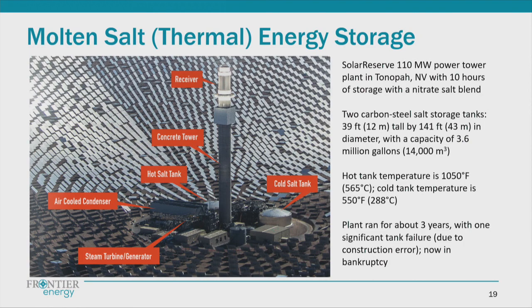I'm going to move, just to make sure you guys get out of here on time, a little bit quicker through some of these. So thermal energy storage at large scale that has been proven is molten salt. This is a blend of nitrate salts. When you get it up to temperature, it has the viscosity of essentially room temperature water.